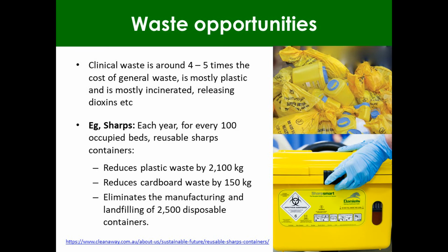Clinical waste is actually mostly plastic, and it's often incinerated depending on your waste contractor. And obviously burning plastics releases harmful dioxins into the air that we breathe. In fact, only a small proportion of the clinical waste actually must be incinerated by law, including cytotoxics. So do ask questions of your waste team as to where the clinical waste ends up and whether it's incinerated. Instead of incinerating, you can actually find providers who will macerate, autoclave and send it to deep landfill instead.